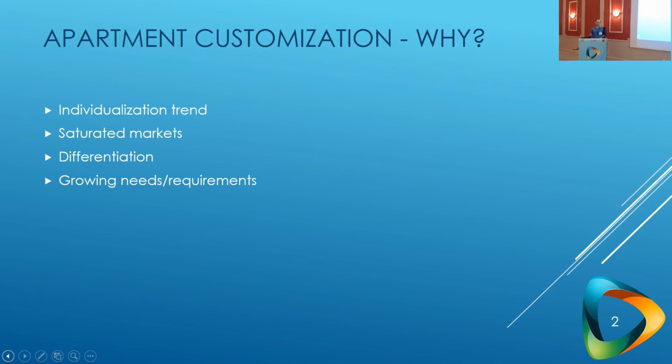Talking about saturated markets, this is one of the aspects that led to this trend, as construction companies try to differentiate themselves and grab market share in the construction of apartments. And this was a very noticeable strategy that I've seen in different countries.